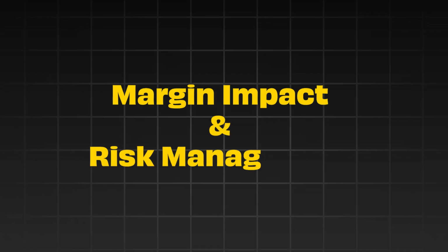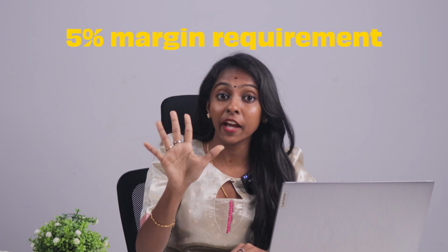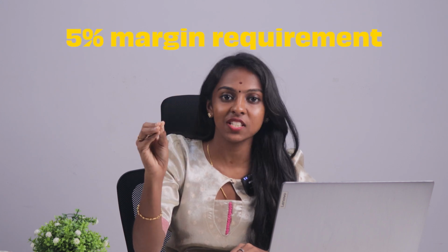The next one which we are going to see is margin impact and risk management. From December 20, 2024, if you are holding your positions in odd sized quantities like 1, 3, etc., then you should revise it to the new quantity, or else you will face an additional 5% margin requirement. If you don't adjust your positions based on the revised lot size or maintain the necessary margin, your positions will be squared off to maintain the new lot size positions.